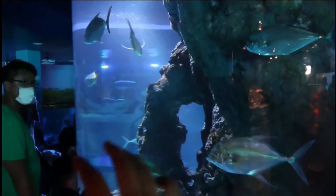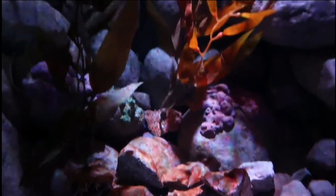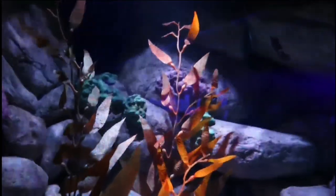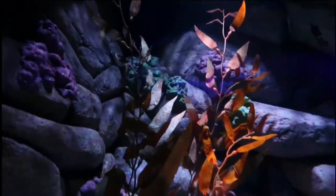Alright guys, as you can see right now, we are here at these leaves right here. And these leaves look like poison leaf, I don't know. But yeah, I think it's poison. It's moving by itself. As you can see, it's shaking by itself. And yeah, I think it's poison leaf, guys. Comment down below, what do you think about this?